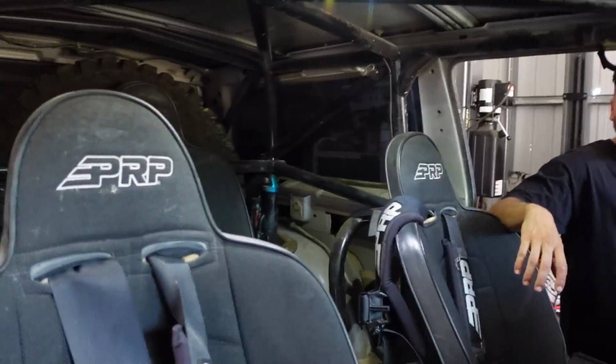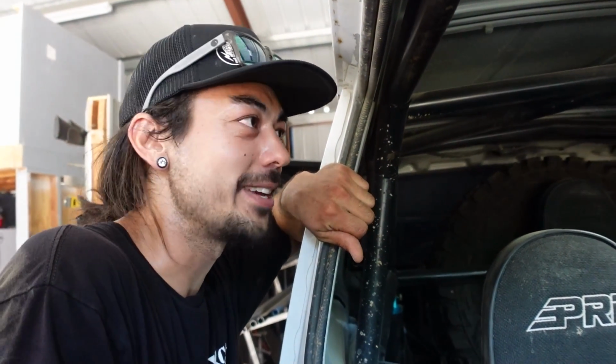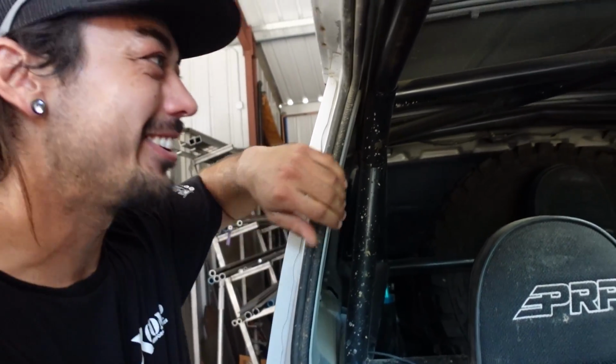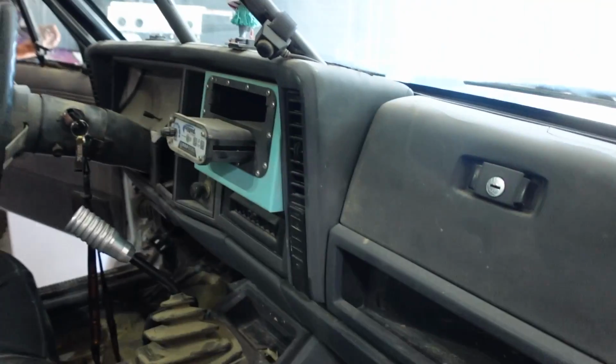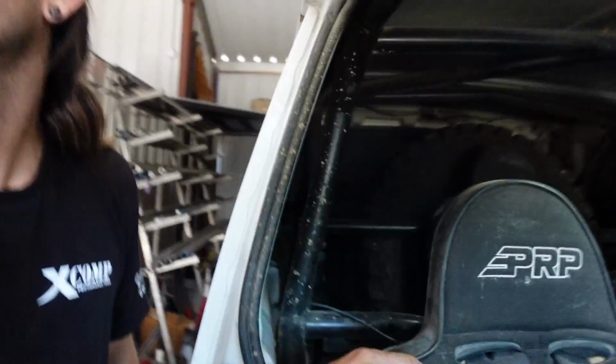When we were building this, Hoonigan was psyching us all up. They're like, dude, that course is gonna be gnarly, you guys better be ready. So we were like, we better build this thing, we don't want to die. Better build this thing strong in case something happens. No cutting corners, whatever we need to do.